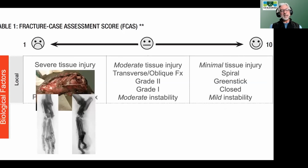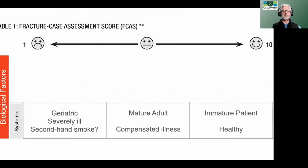The far extreme is the case I showed you before. Any one of us would look at that and say, ooh, that one has taken a really severe hit as an open fracture. It's going to take a long time before those cortical segments of bone are vascularized. That's going to be a very delayed healing. That's not good news from a biologic perspective.